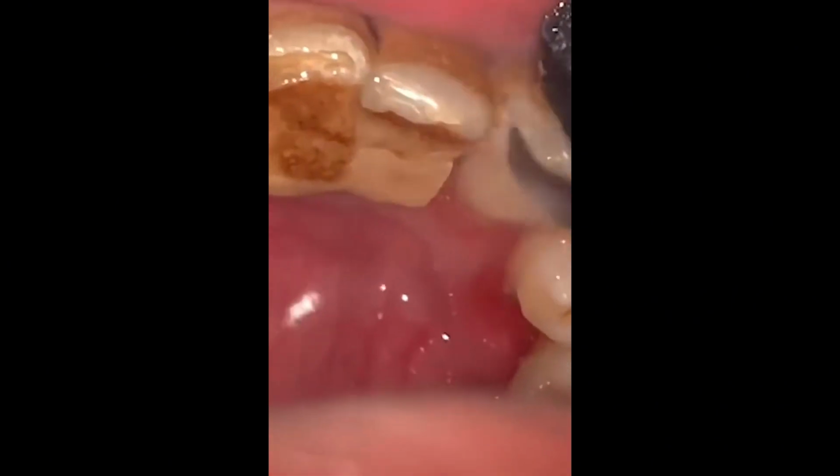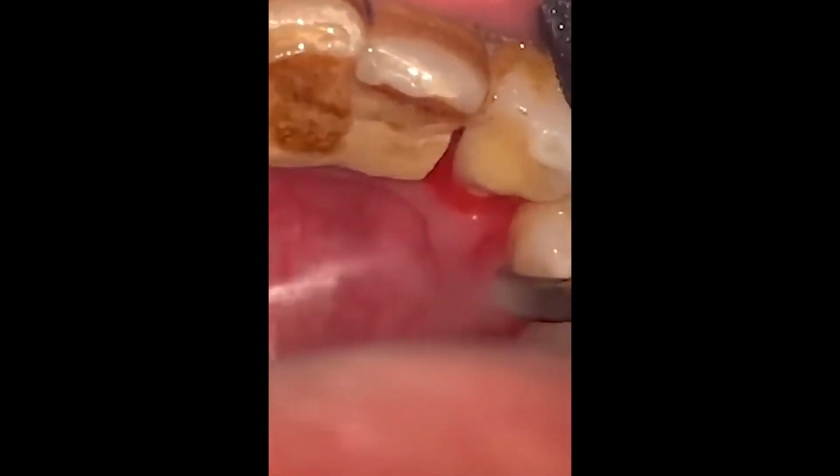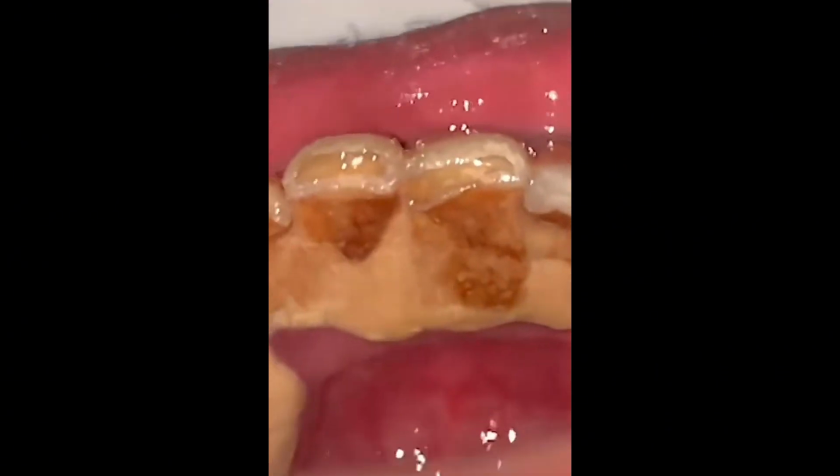Now, I do have some good news about your deep cleaning, is that you don't have to get your deep cleaning every single time you come into the dentist. These cleanings are very expensive, and yes, sometimes you're gonna have to spend a little bit of out-of-pocket money and not depend on your insurance, which is not gonna cover the cost of the entirety of all the deep cleanings anyways.